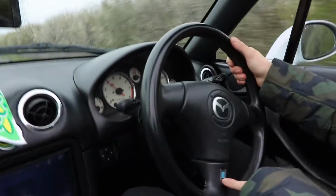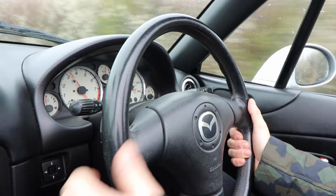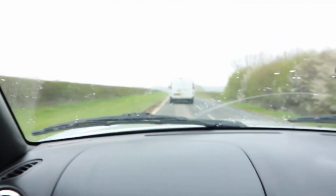Really responsive. The steering's great. Got this little nardy steering wheel in here. And yeah, I really cannot fault this. I want one even more now I've driven this.